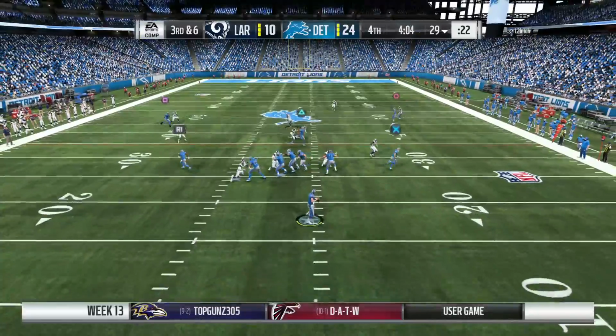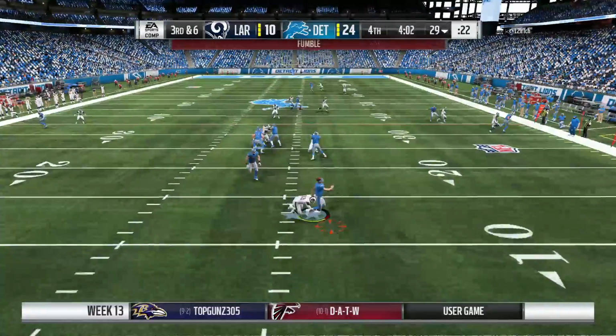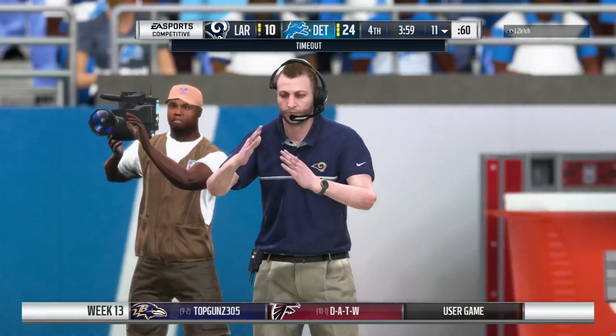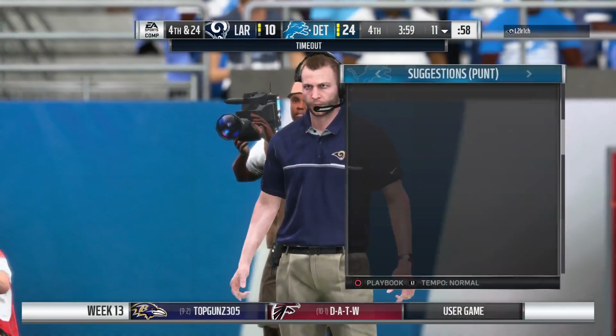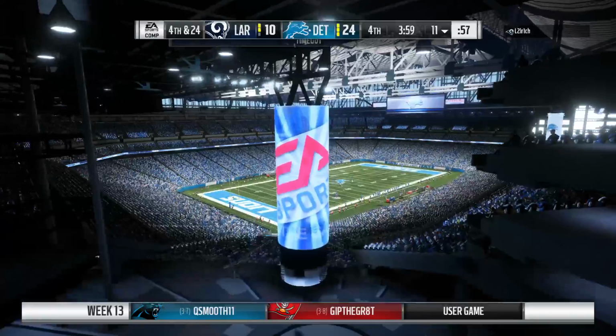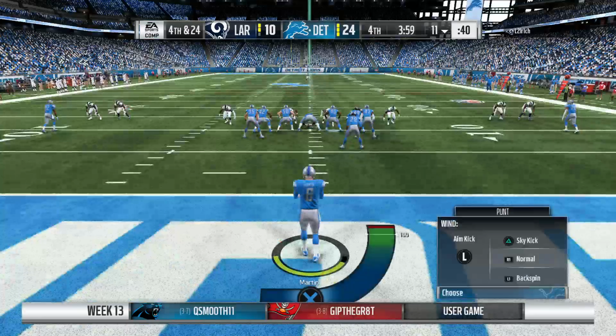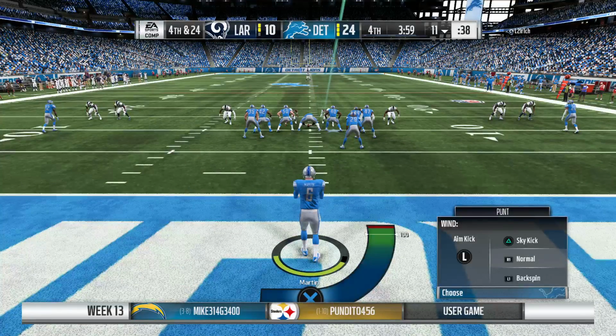Stafford. Oh, a hit. He lost the football. Stafford puts it on the ground. And a little bit of good fortune there. He wasn't able to get it back, but he did have a teammate on the spot able to retain possession for them. Here's Sam Martin now as the drive goes backwards, so he's on to punt it away.